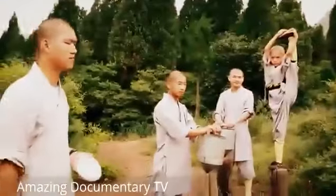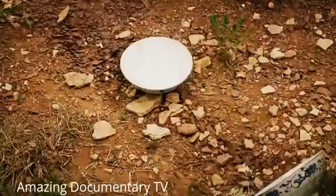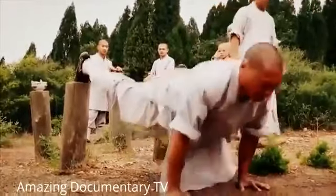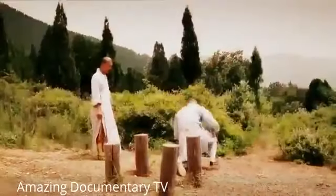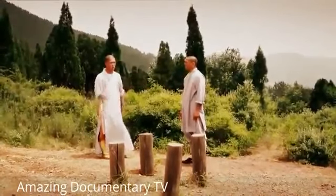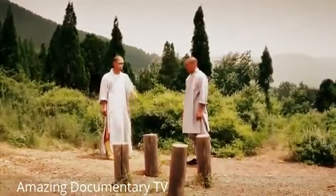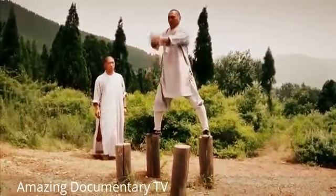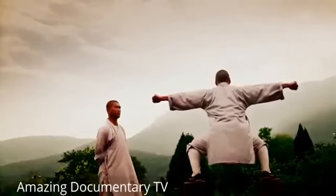You have lost. 200 push-ups. Xiao Song, come down. Xiao Song, you have won. You will have to do 100 push-ups as well if you had lost, understand? Practice your horse stance well. You need to train hard. If you train well, you will be able to hold the horse stance for 10 or even 30 minutes. If you do not train hard today, there will be no lunch for you. Continue your training. Endure!